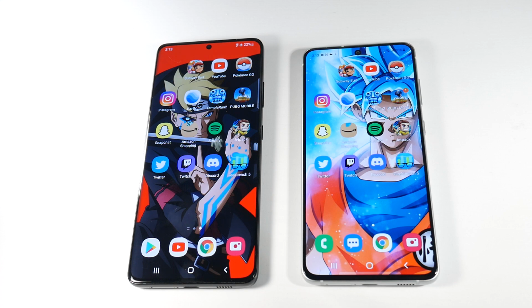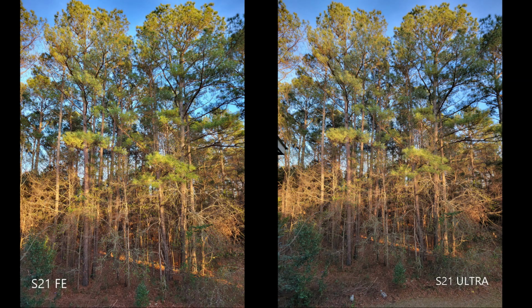This phone is capable of doing 100 times zoom. The S21 FE only has a triple camera setup: 12 megapixel standard, 8 megapixel telephoto that does 3x optical zoom, and a 12 megapixel ultra wide. Then you also have 4K 60 video and a 32 megapixel selfie, with 4K 60 for the front. So as you can see, the S21 Ultra, just spec wise for the camera, completely blows it out of the water. So let's go ahead and see those side by side stills. Can we tell a difference?